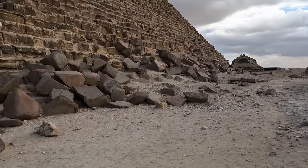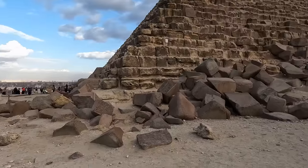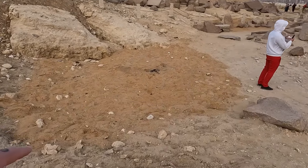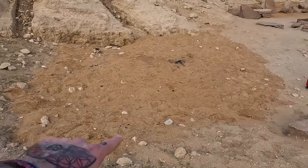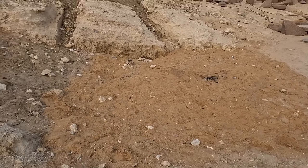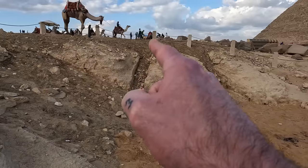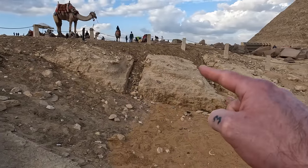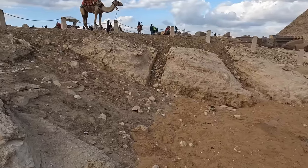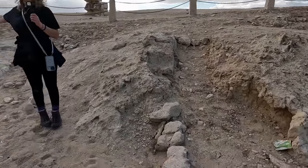All right, so here we are on the western side of the final pyramid. And I noticed that there's another recently filled in hole here. You can see all this disturbed sand. There's another hole that was filled in here. But look at this. Eroded channel right here. And then another eroded channel right here. And there's actually a whole bunch of them.